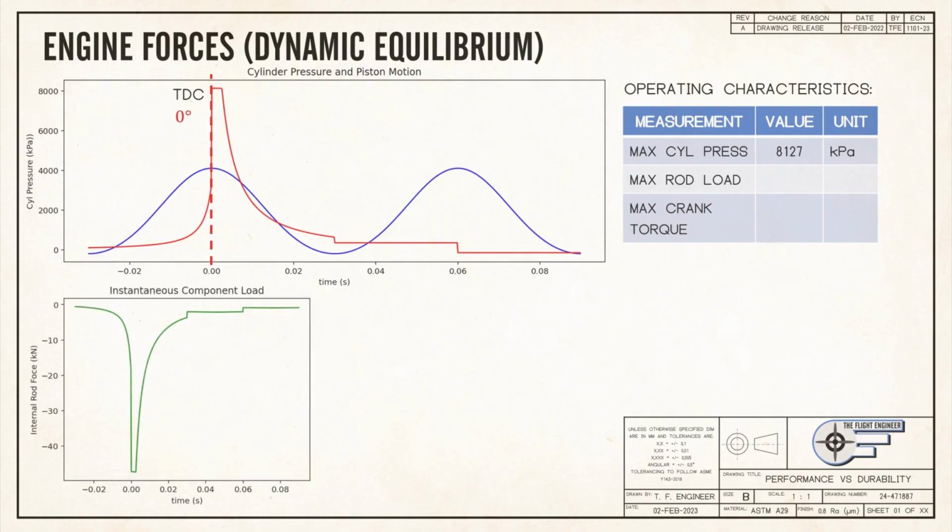The axial load in the connecting rod looks like the inverse of cylinder pressure. This makes sense, as apart from some sidewall forces, the rod always takes the majority of the load from the piston. The values are negative because the load is pushing downward, compressing the rod. We see that just after top dead center, and coincident with max cylinder pressure, the rod experiences greater than 47 kilonewtons of compressive force. This is over 10,000 pounds of load.